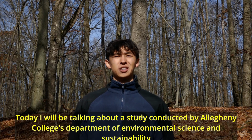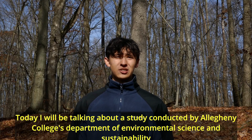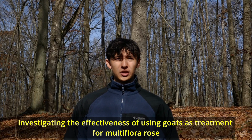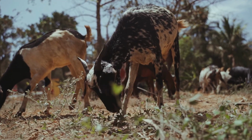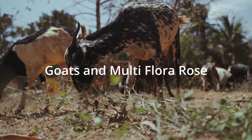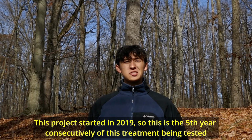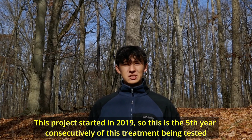Today I'm going to be talking about a study conducted by Allegheny College's Department of Environmental Science and Sustainability, investigating the effectiveness of using goats as treatment for multiflora rose. This project started in 2019, so this is the fifth year consecutively of this treatment being tested.